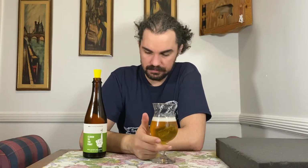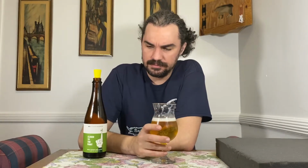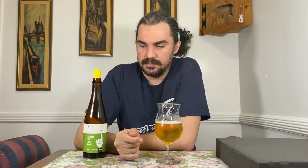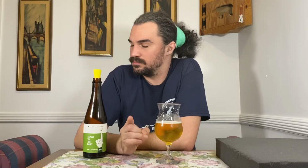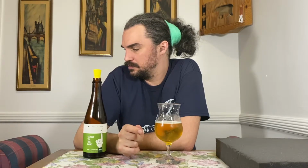Cheers. Yes. This is exactly what I remember. It kind of comes off like apple cider. Like a Granny Smith apple cider, maybe? I don't know. I think there's something that tastes like this that I can't place, some sort of apple thing. But yeah, I'd say Granny Smith.